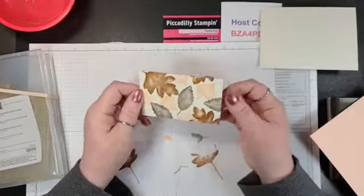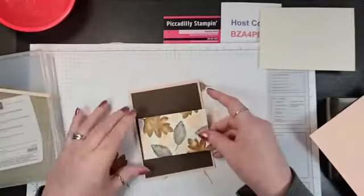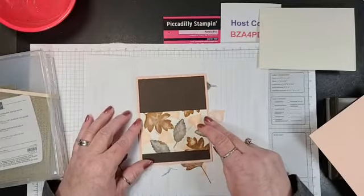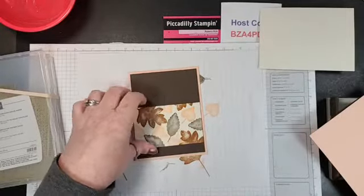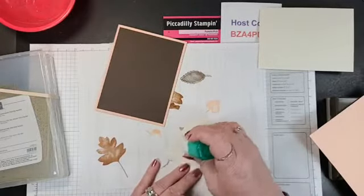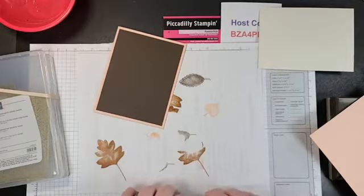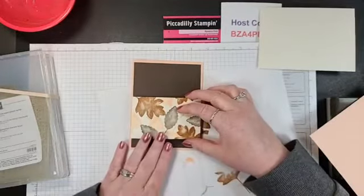Okay, so I've kind of made my own little DSP. Still was not thrilled with this. So I was trying to figure out how I was going to do this. And I ended up thinking, okay, well, I'll glue it down. It's got to get better, right? I still wasn't thrilled with the color combination, but I ended up kind of liking this. I think it's kind of cute. I wouldn't probably do it every day, but I'm going to move this.